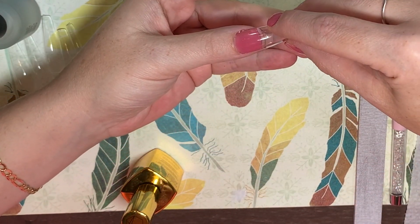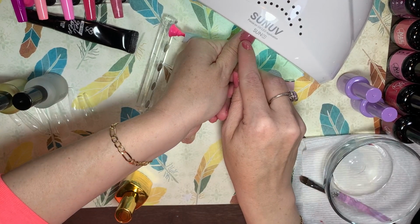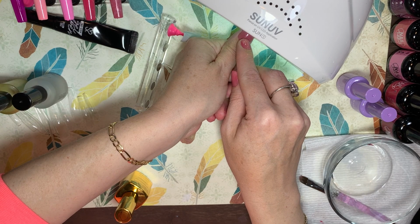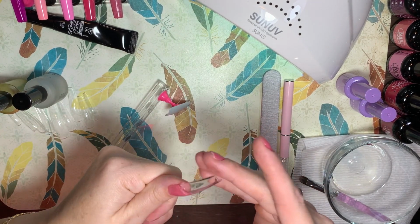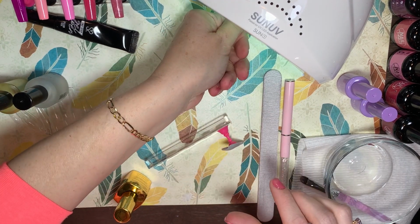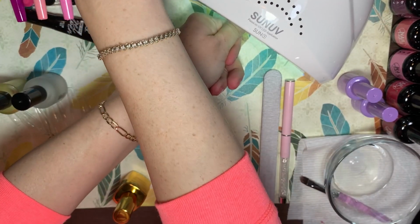Don't you dare put it on crooked, because you're messed up if you put it on crooked. I don't even know what I was thinking there. I think that nail did come out mildly crooked. Now that I'm looking at it on my actual thumb, it came out a little crooked. But you have to be really careful on this part and make sure you get that in there.